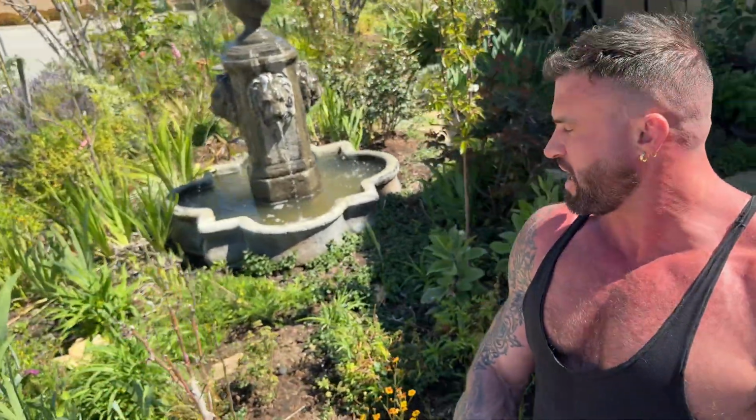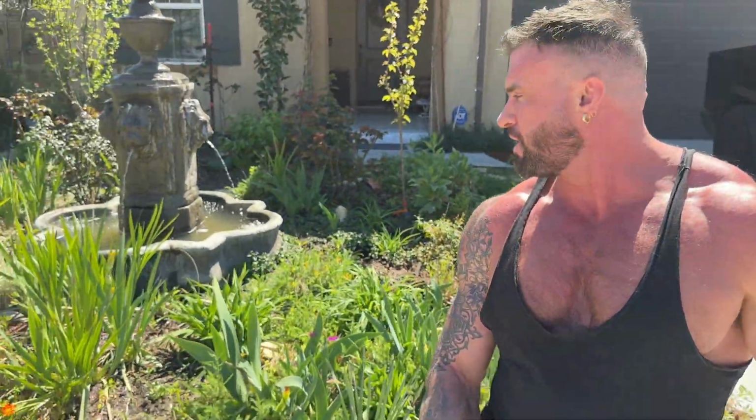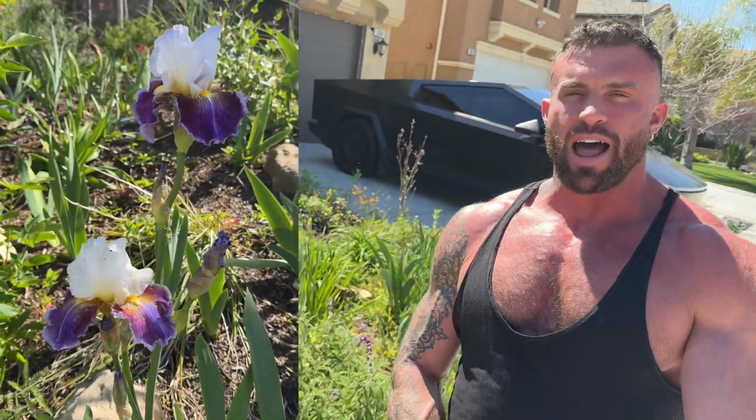There's cherry tree. This is a multi-grafted Asian pear. A lot of different kinds of irises. They're just kind of starting to bloom, starting to get ready to bloom. And various different flowering and fruiting trees as we come along here. Big lavender behind me, you can see Achaeum. And this is one of the first bearded irises of the year.